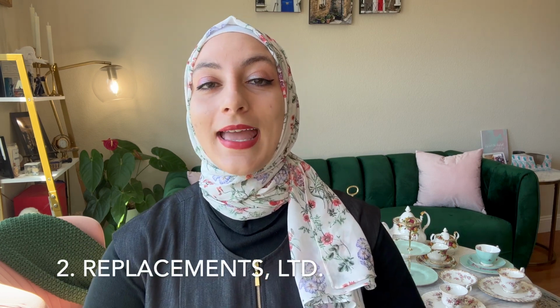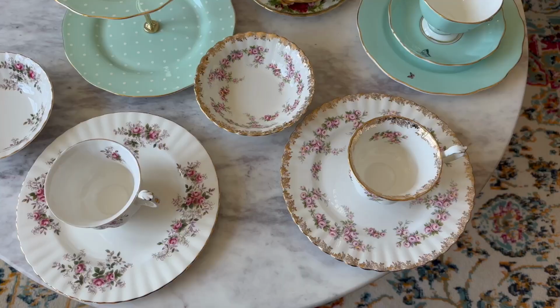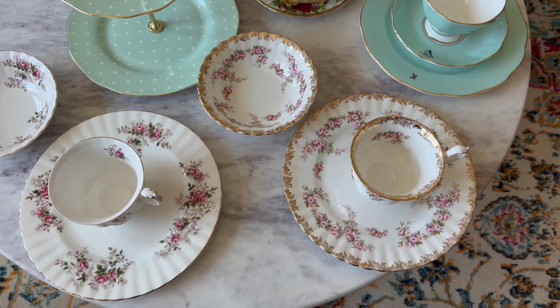Now, if you are looking for more of those vintage patterns, the best place I can recommend is Replacements. Replacements has a huge variety of pretty much any Royal Albert pattern that you can think of. There are some patterns that I had never seen as I browse and stumble across them and fall in love with them. And the prices are pretty reasonable, pretty good for getting something that you won't be able to find anywhere else. And really the best thing about it is that the quality is incredible.